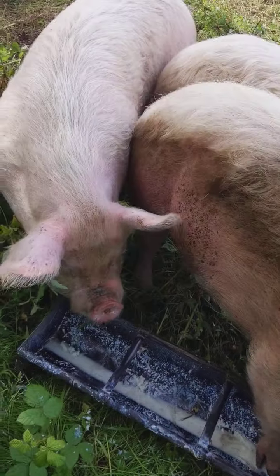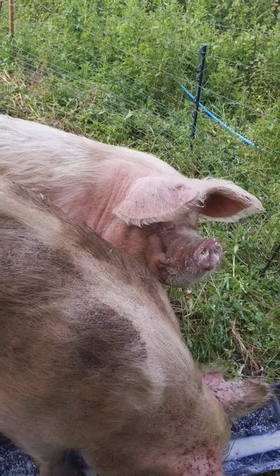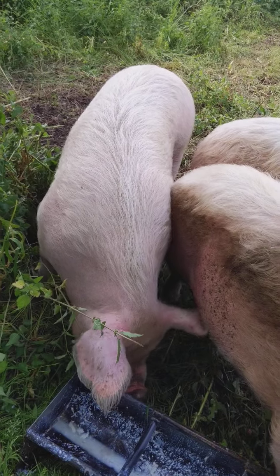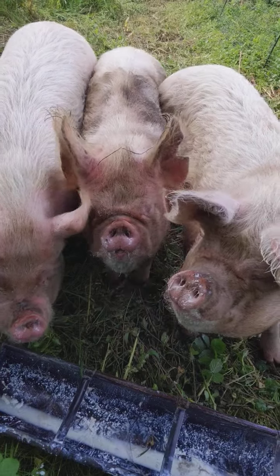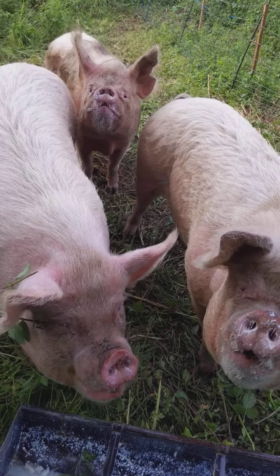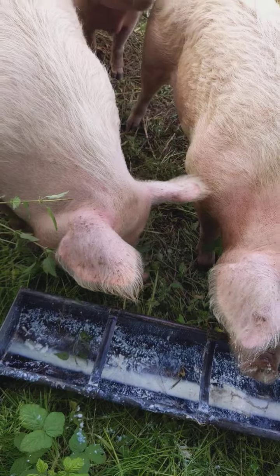Very good looking pigs, aren't you? Really kick-starts the succession. Well, that's about it for today.